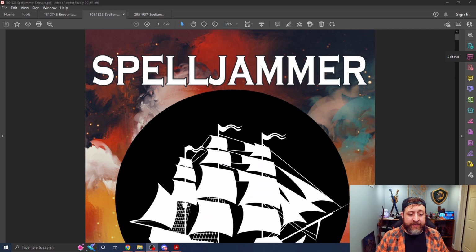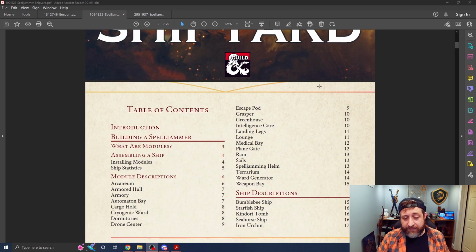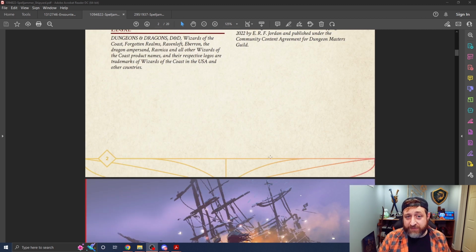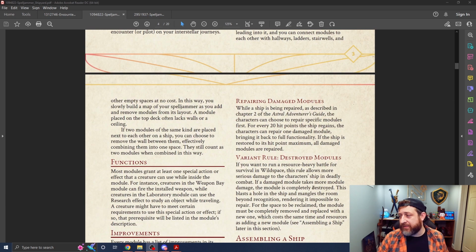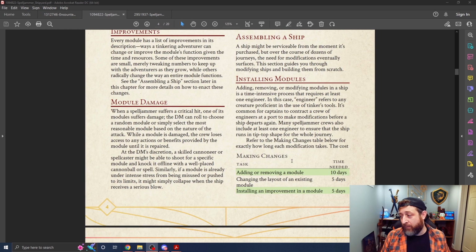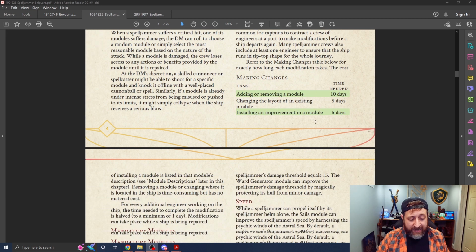And last but not least, we have Spelljammer Shipyard, which is essentially something I wish Wizards of the Coast included, and this is basically a guide for creating your own spelljamming ships to use in your campaign from scratch. It's pretty simplistic here. They break it down into what they call modules. Each ship is contained with a number of modules that you decide. Here's a little bit about how long it takes to install and rearrange them, just the different day time frames.